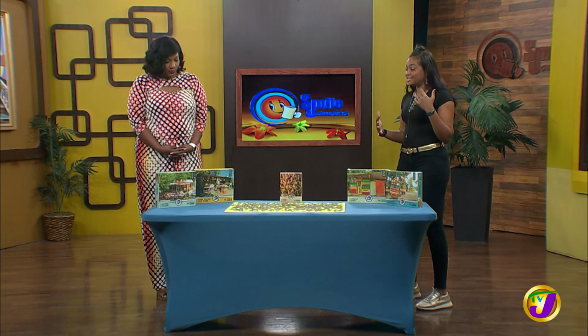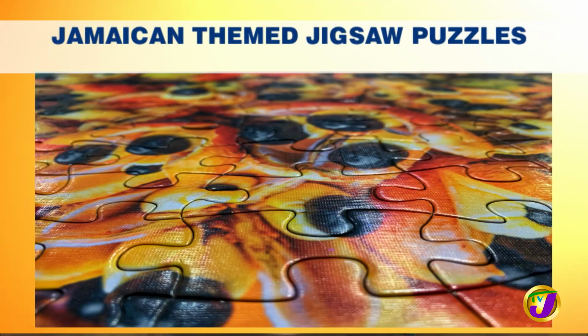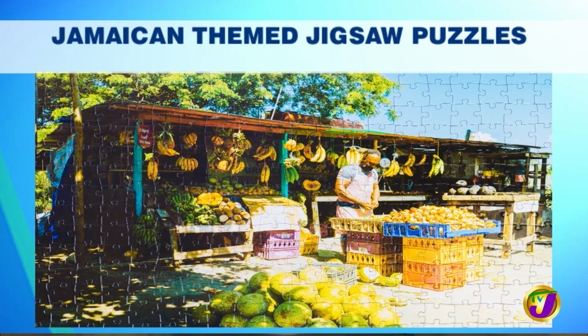We have the fishing village. We have Aki, of course, synonymous with Jamaica. We have a fruit stand that you can find all over Jamaica. And then as we progress and start adding more designs, we'll have the beaches and the rivers and everything else that's synonymous with Jamaica. Listen, this is such a great idea. Thank you. It really is.